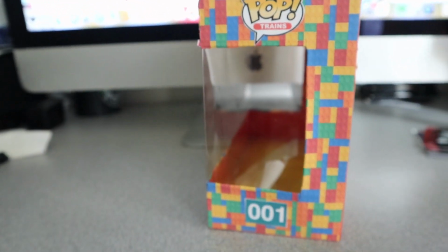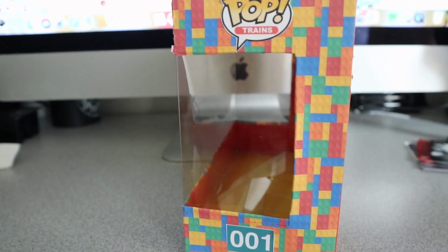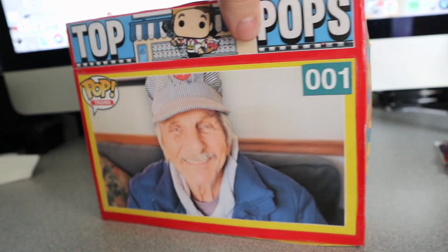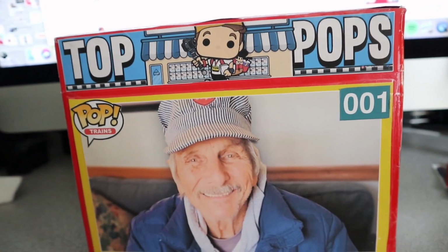On the side here, that's for both sides, it is a Lego themed box with bricks, Pop Trains, number 001. I'll show you the other side. There it is, same dealio, but on the very back, boom, Top Pops on top, Pop Trains 001.